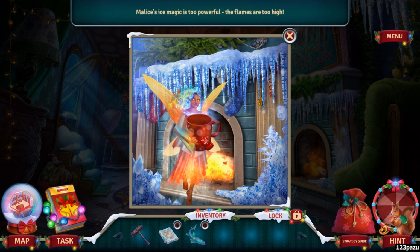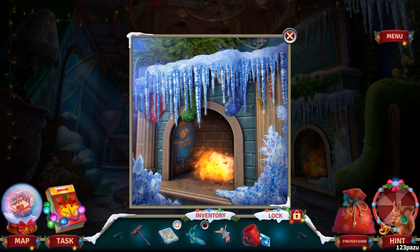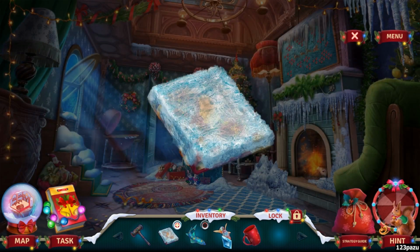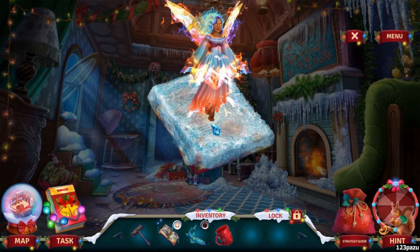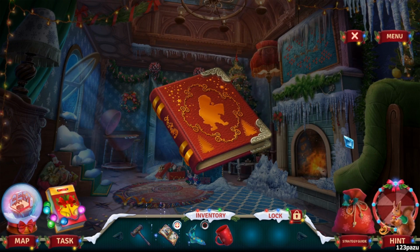Oh, Malice's eyes' magic is too powerful. The flames are too high. So, who are you? A fire fairy? Wow. Can she melt the book? Yes, she can! We're not using hot cocoa here. Surprisingly.